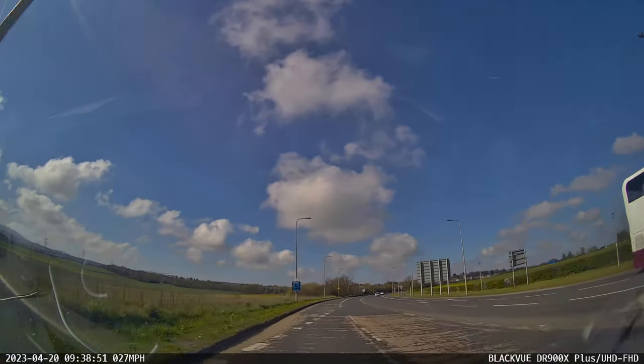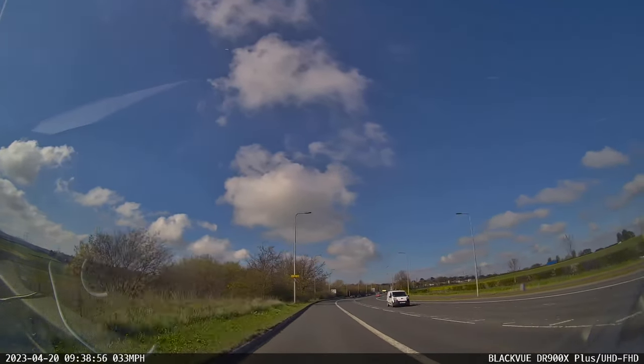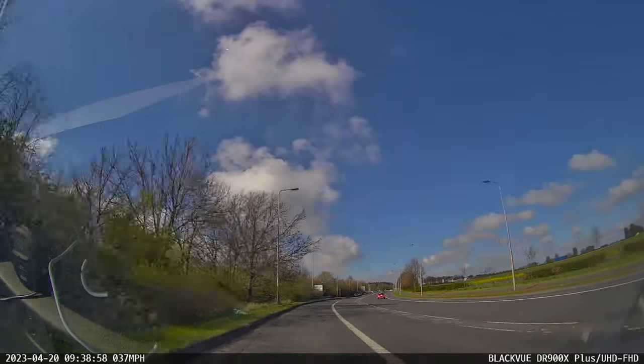And a reminder for bus lanes, that bus lanes are available between the hours of 9:30 a.m. and 4 p.m.